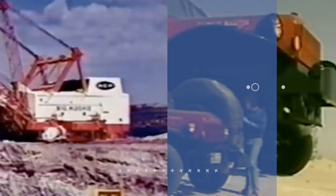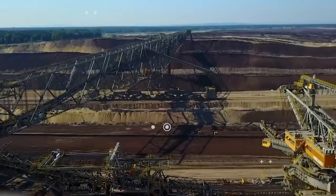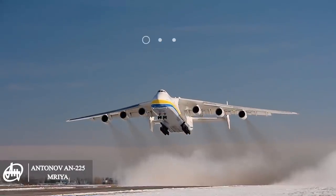Today we're going to show you 8 of the biggest machines in the world. No doubt that their magnificent sizes will blow your mind.